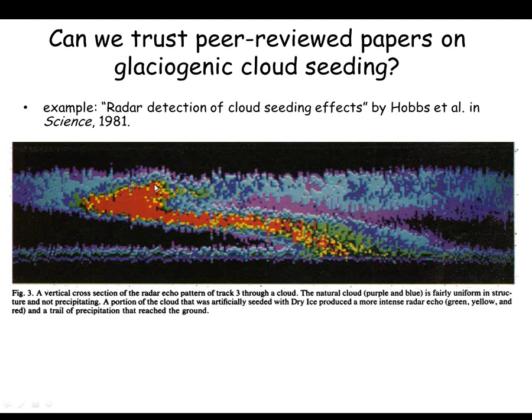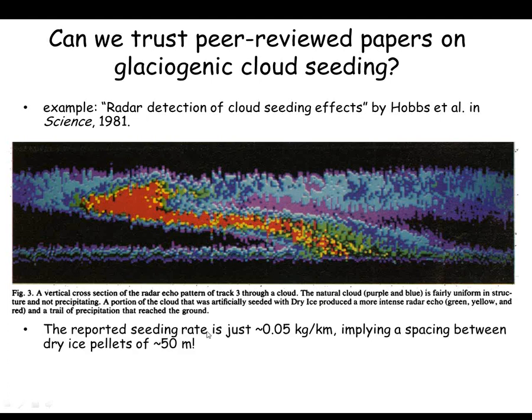It was an aircraft seeding using dry ice, a very low concentration of dry ice, though. The quoted seeding rate is just 0.05 kilogram per kilometer along the flight track, which implies a typical spacing between the dry ice pellets of 50 meters. And it's quite possible that instead of the dry ice, it was the propellers of the aircraft that produced ice crystals. The same authors then later wrote a paper on aircraft-induced ice particles, or APIPs, aircraft-produced ice particles.